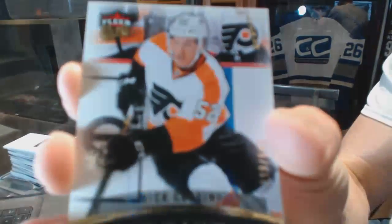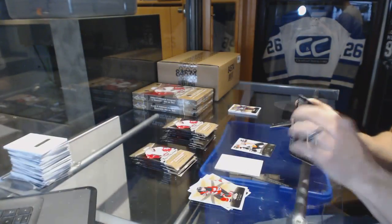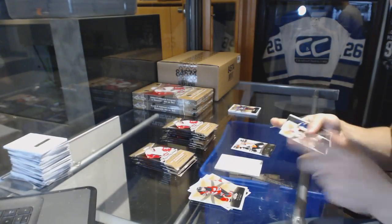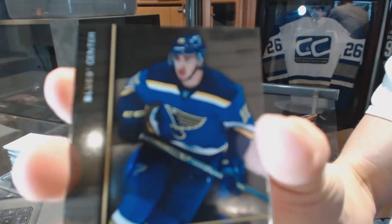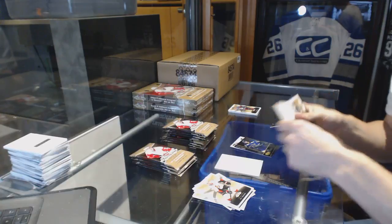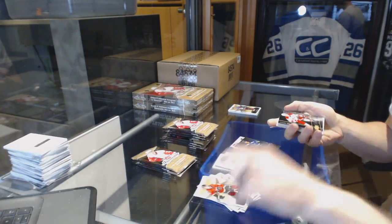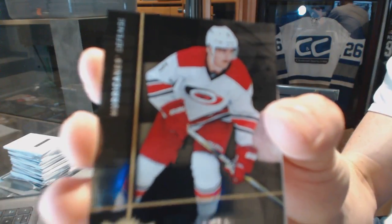Fleer Ultra Rookie numbered to 699 for the Philadelphia Flyers, Nick Cousins. Metal Universe for the St. Louis Blues, Robbie Fabry. Metal Universe for the Carolina Hurricanes, Noah Hanifin.